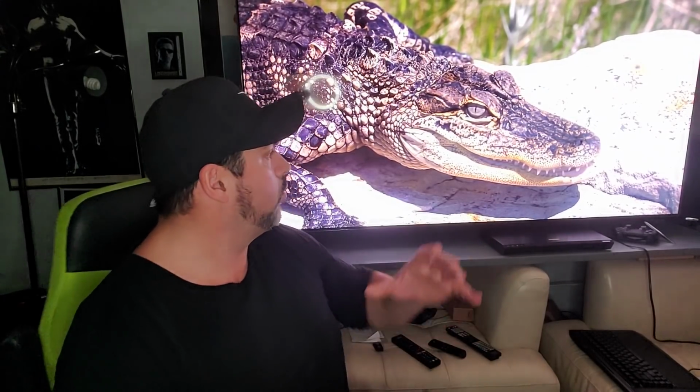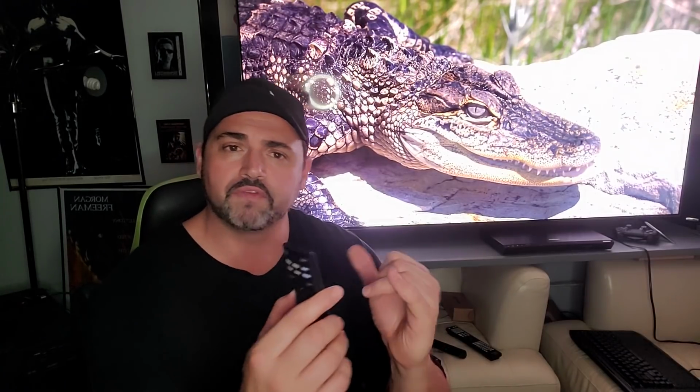Blooming is what you see around bright objects for a moment. It could be in the black bars. It could be in the middle of the screen. It's really the local dimming trying to turn certain parts of the screen on and darken others. Some displays do it very well but crush blacks. Others don't do it so well, and there is blooming everywhere.